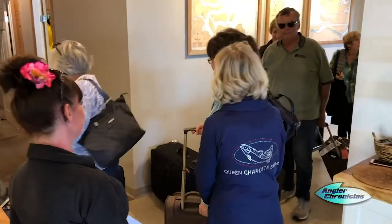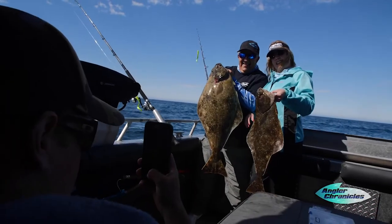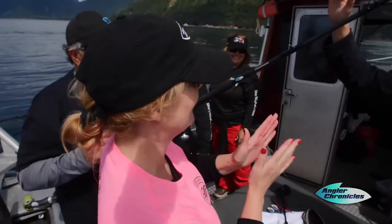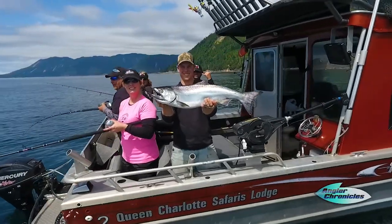One of the reasons I like coming here to Queen Charlotte Safaris is the female touch. You know, Valerie is the owner and the operator. She has hands-on all the time, which makes it especially inviting. So much so that I have brought my wife, Danny has brought his wife, and boy, did I score some major points there because she loved it. The rooms are clean. The rooms are comfortable.